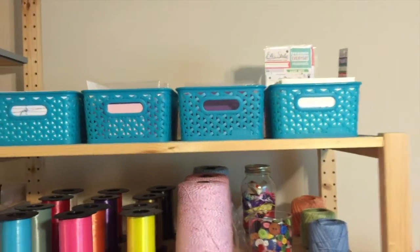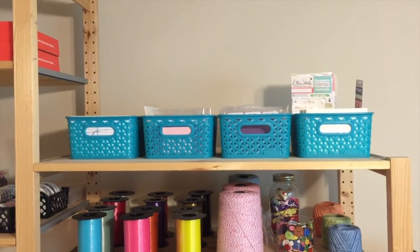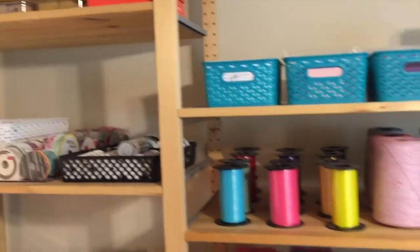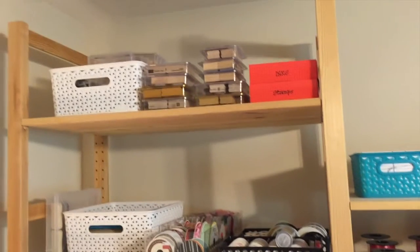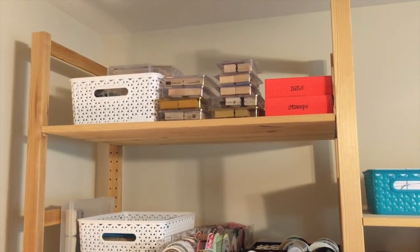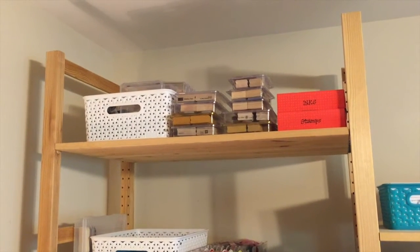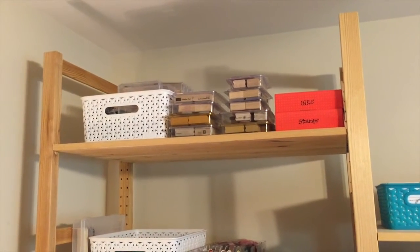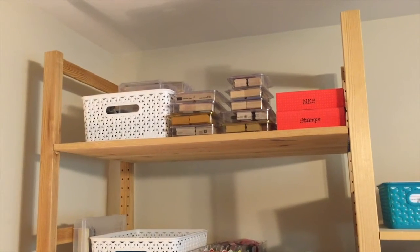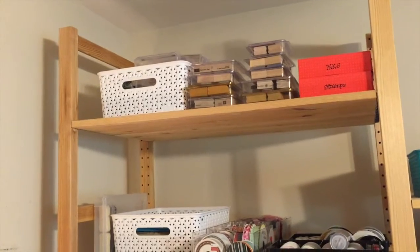The top has stuff for my Etsy shop, so I'm not going to take it down, but those are all for my Etsy shop. We're going to start at the very, very top here. If you've watched some de-stash videos of what I've gotten over the last couple years or so, you'll see that I've been given a lot of Stampin' Up! stamps that are on wooden blocks, so I keep them all up here.